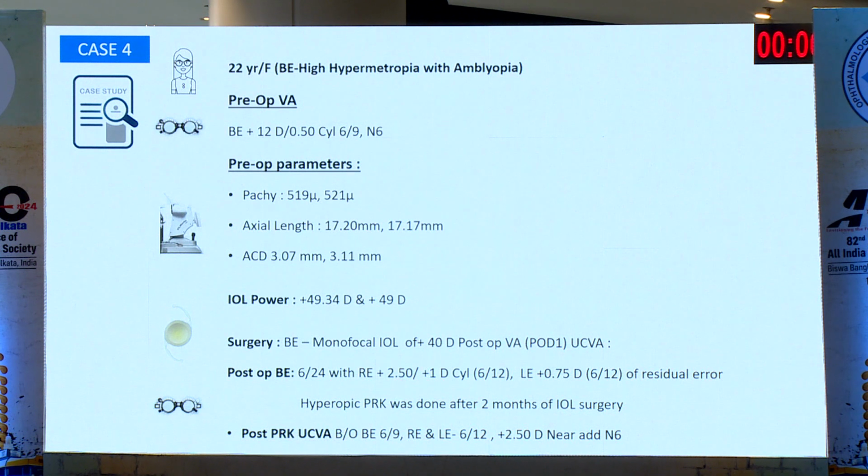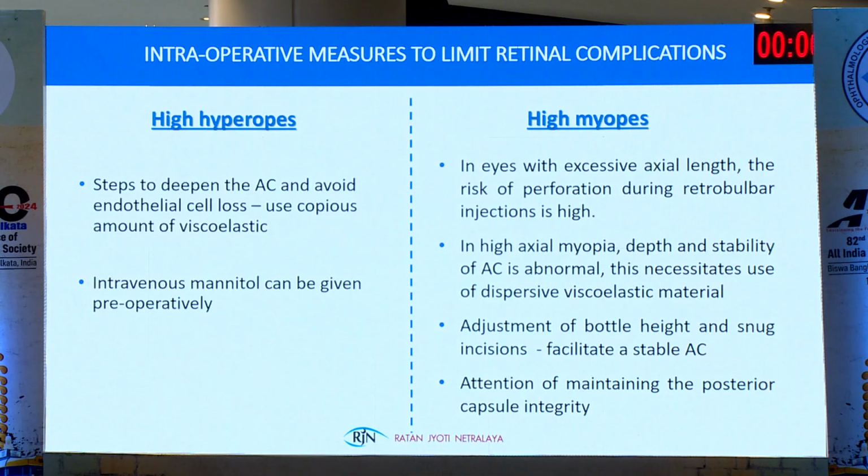6/9 again, and for the residual refractive error of plus 2 diopters, because instead of 49 diopters IOL power, we implanted a plus 40 diopters lens in this patient. So for the residual refractive correction we did PRK, and she improved to 6/9, 6/12 in both her eyes, and she is very happy, but she requires near vision correction.